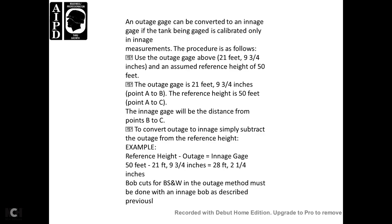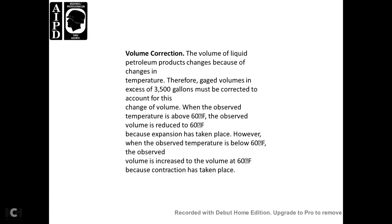Bob cut for the bottom sediment and water for the outage must be done with the inch gauge bob as described previously.